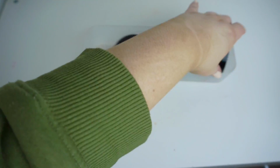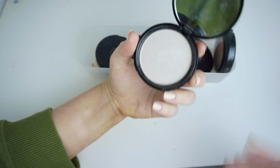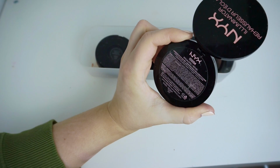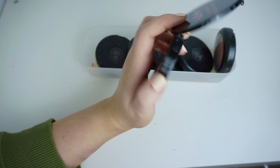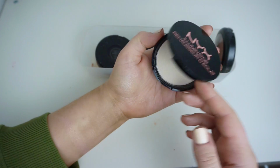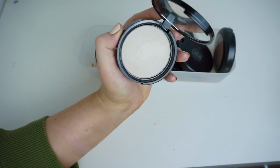And then we have one NYX highlighter, and then we only have MAC ones left. And I don't even know why I still have this. I think I got rid of it in my last declutter. This is the Ritualistic Illuminator from NYX. And you guys know, if you watch my other declutter videos, I don't like this.